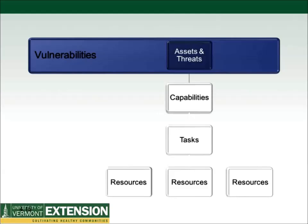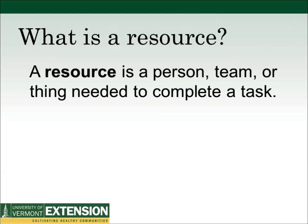And resources are associated with tasks. A resource can be a person, a team, or a thing that is needed to complete a task. Resources include personnel, equipment, supplies, and facilities. And these resources support the tasks and capabilities required to prevent, mitigate, protect against, respond to, and recover from an incident.